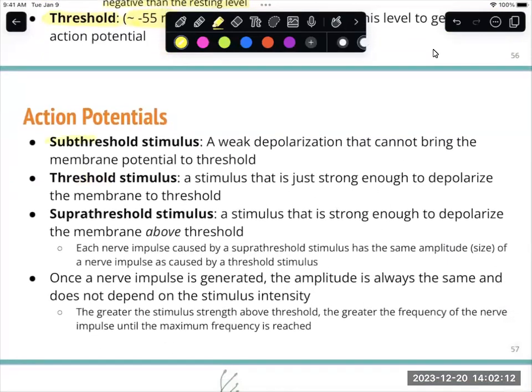We have a sub-threshold stimulus. A sub-threshold stimulus is a stimulus that is not strong enough to cause that cell to reach threshold. So if we do not reach threshold, we're not going to send out that action potential. Think about if something touches you extremely lightly, you may not feel it. It's because we did not create a large enough impulse to send that out so you know something touched you.